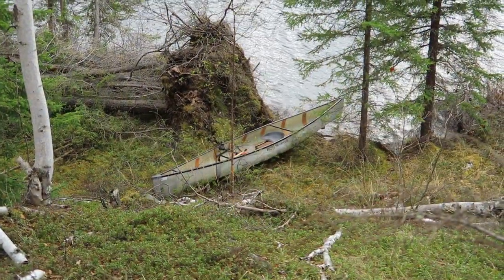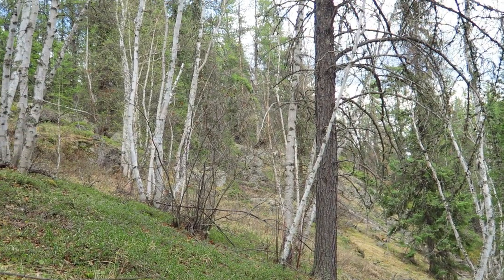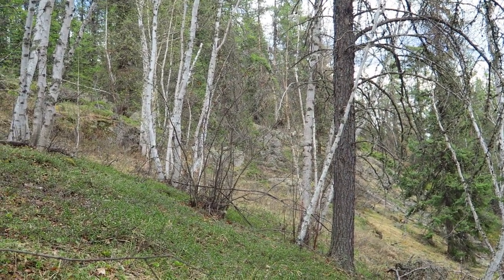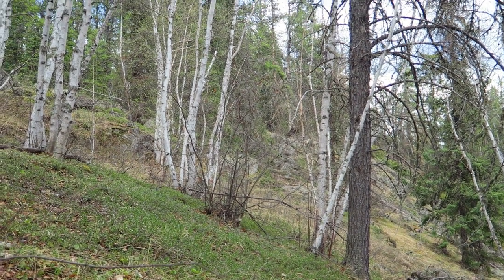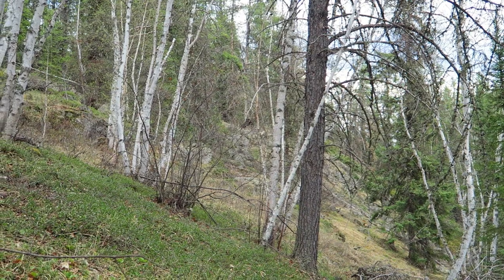Well, man, I couldn't ask for a better portage landing, or a natural portage landing. This is kind of what I'm looking at. You go up an elevation here really quick and then it kind of flattens out. Should be a lot of rock barrens on top. I hope it is all the way, a whole 600 meters, but we'll find out here.